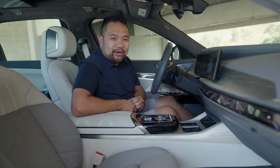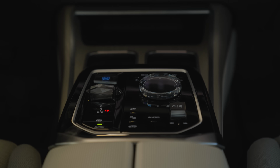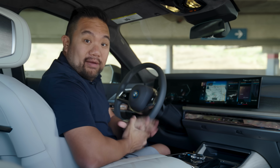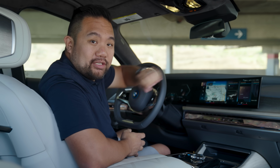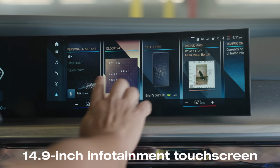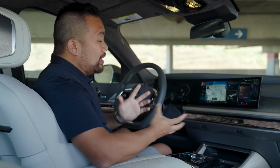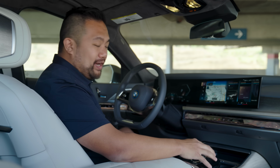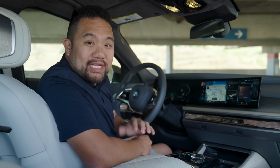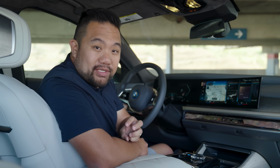They probably need to be rounded off a little bit. Because this test vehicle has basically all the options checked, it has a gigantic list of features. Up front here we have two side-by-side screens, one behind the steering wheel and a 14.9-inch screen here that controls the infotainment, and you can either use it by touching it up here or via this controller down in the center console.